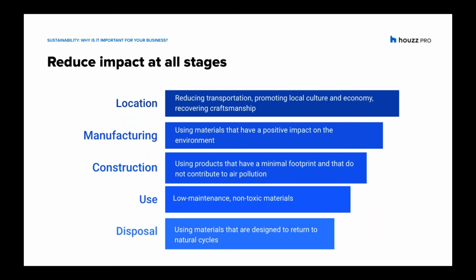Also, use low maintenance, non-toxic materials that contribute to a healthy environment. And finally, disposal. When choosing materials, pick those designed to return to natural cycles, transforming into other materials or energy. Architect Mark Bernstein told us a sustainable product should always be good for both the environment and for your health.